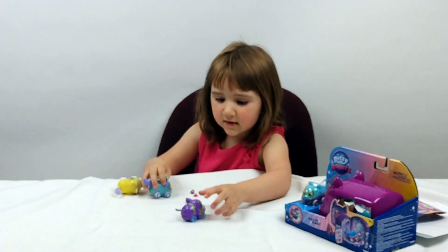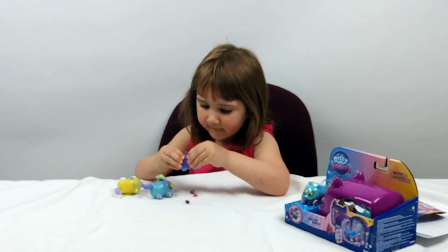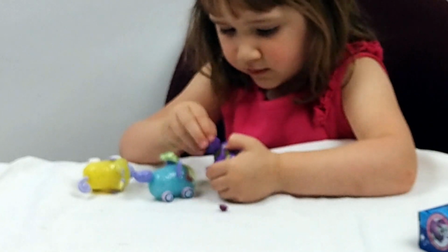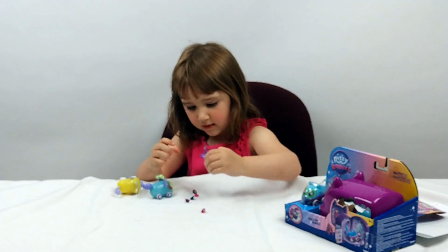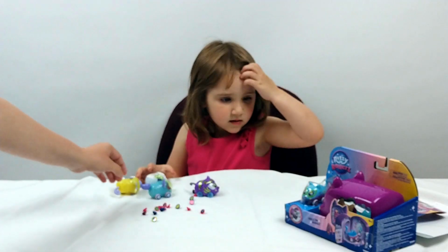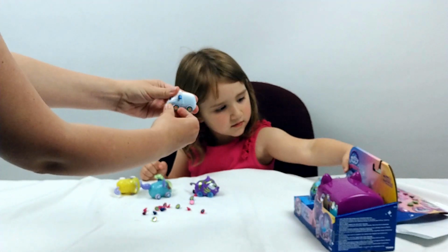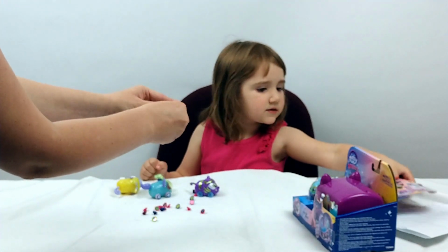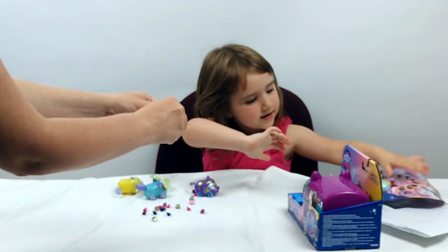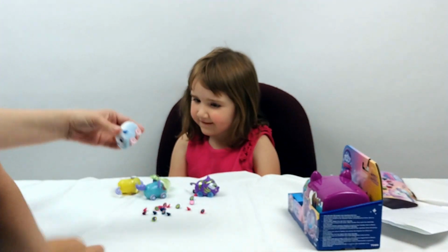And the other ones. Oh, and this is a little lamb. Okay, so you want all these wheels off, huh? Alright, so they just pop off. And then there's some more wheels and more wheels on here too. Yeah, they pop off just like that.